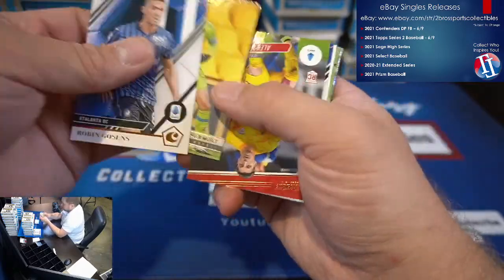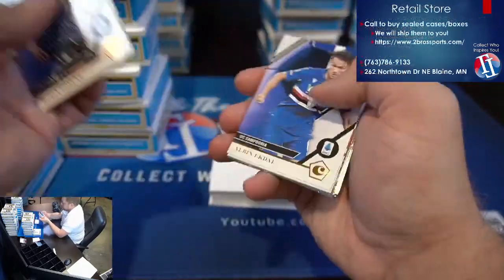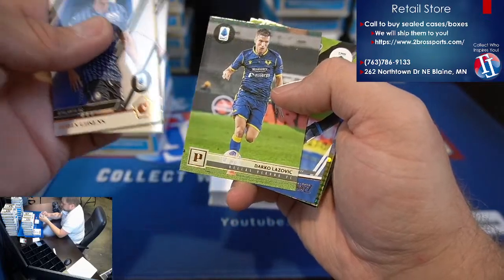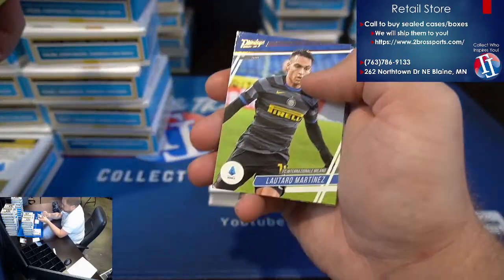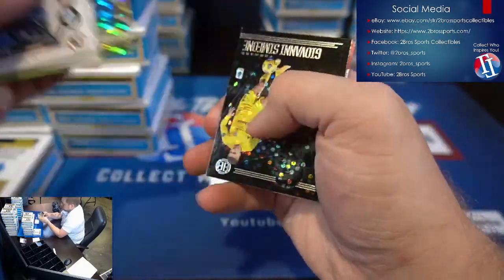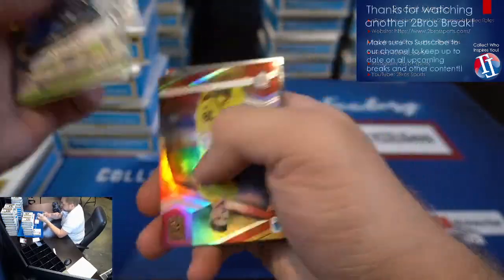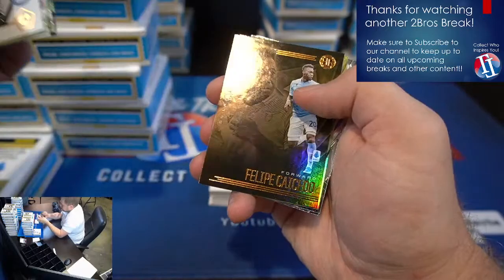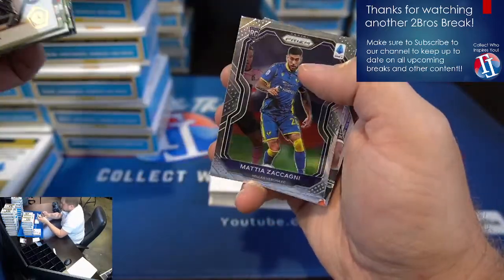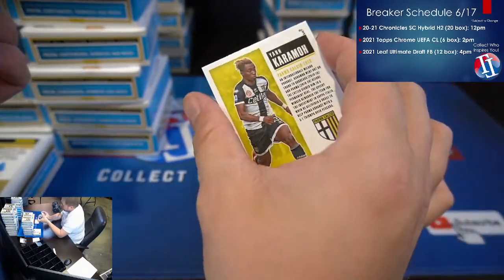Gollini, Meret, Krogno, Ekdal, Hogg, Lazovic, Lautaro Martinez, Pobega, Giovanni Simeone, Lautaro Martinez, rookie ticket, Caramo, Parma.